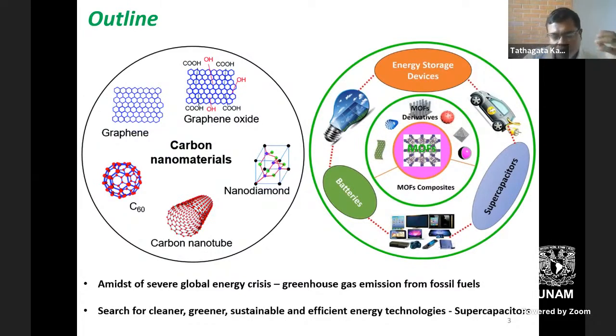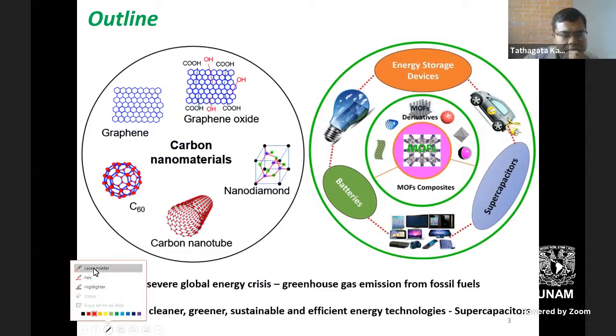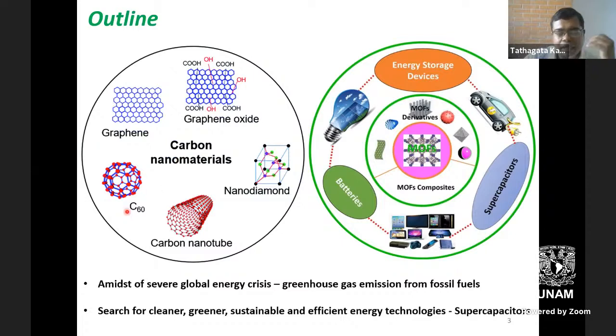For the last few decades, maybe 20, 30 years, researchers working on materials electrochemistry have been working on different materials like graphene, oxides of graphene, and high surface area materials like the fullerene structure and carbon nanotubes. A lot of research has been happening all over the world, both in laboratory and at industrial scale, towards several energy storage devices, which include batteries and supercapacitors. These are being used in portable electronic devices like our mobile phones and laptops, and in hybrid electric vehicles.